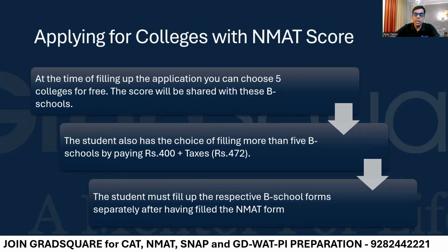Now, what are the colleges that you can pick up and what are the best colleges in the list? Let's have a look at them.